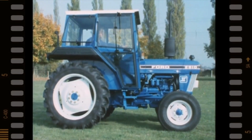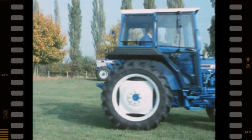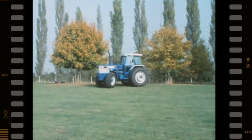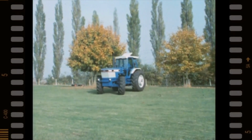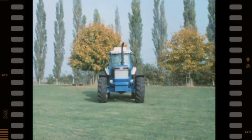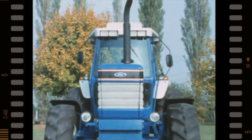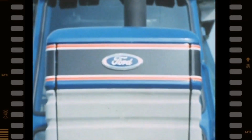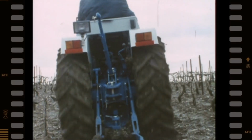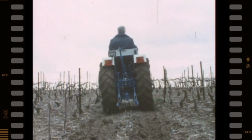From the smallest 44 horsepower tractor for general farm work to the mighty 195 horsepower TW35, ready to tackle with ease the biggest agricultural enterprise. Special variations are produced to meet all sorts of unique requirements. Ford listens to farmers, whatever their language, and incorporates their needs into its production lines.